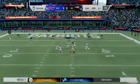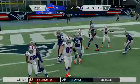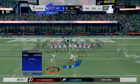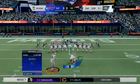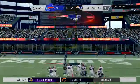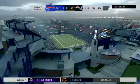So the shotgun snap to Allen. Toward the end zone, but that's going to wind up incomplete. Didn't have a receiver open downfield, and as it turned out, couldn't even find his outlet man because of the coverage. It was way too tight, unable to find anyone open. 2nd quarter, 2 minutes remain, 3-0 our score.